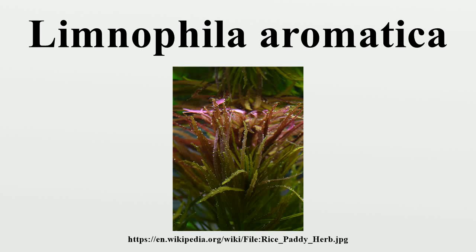Limnophila aromatica is a tropical flowering plant in the plantain family, Plantaginaceae. It is native to Southeast Asia, where it flourishes in hot temperatures and grows most often in watery environments, particularly in flooded rice fields. It is called ngò om in Vietnam and used as an herb and also cultivated for use as an aquarium plant.